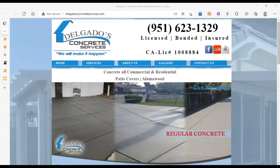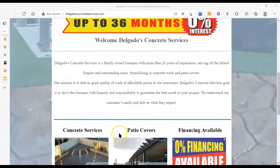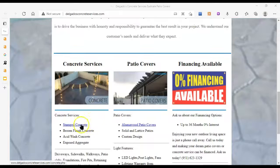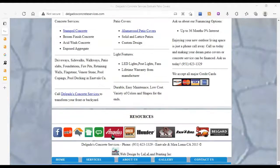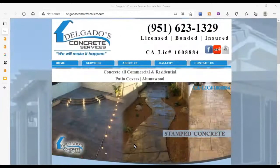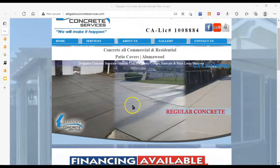So the first thing I want to say is it looks like you do absolutely gorgeous work. From the few pictures you got here, I love this here with the lights. Beautiful. And then your website does a pretty good job of talking about what you do, which is very helpful. But you do want to increase the content on your site.